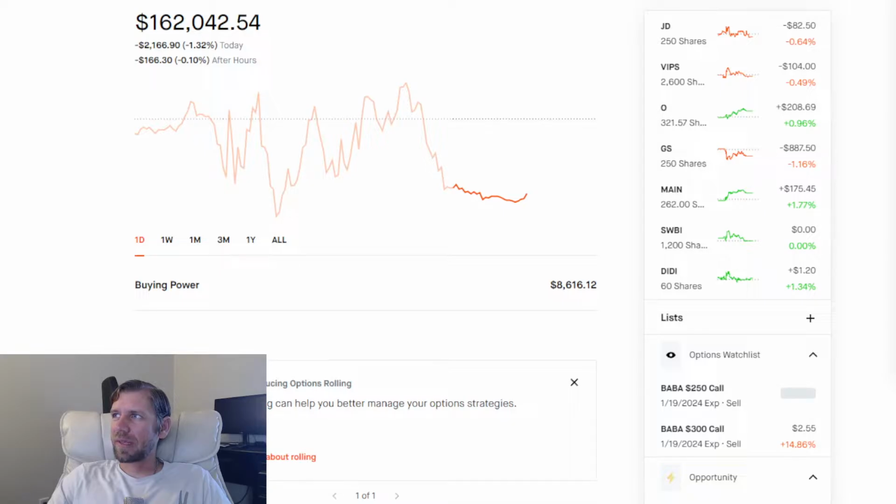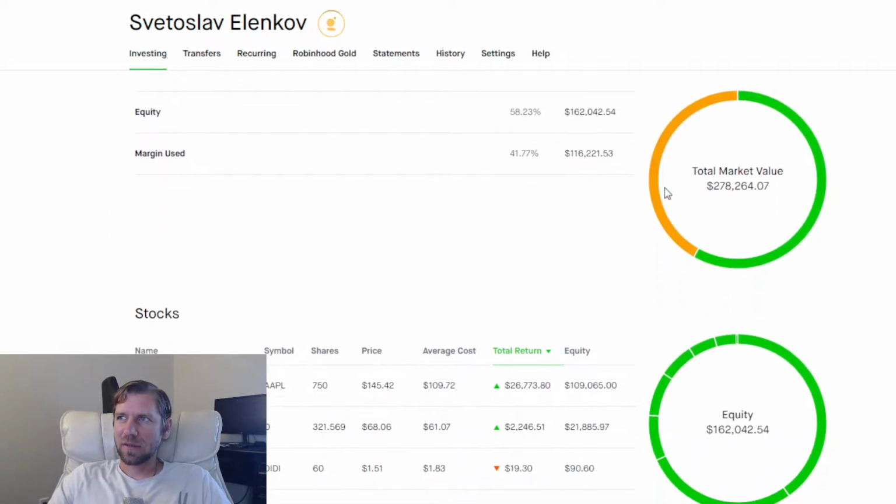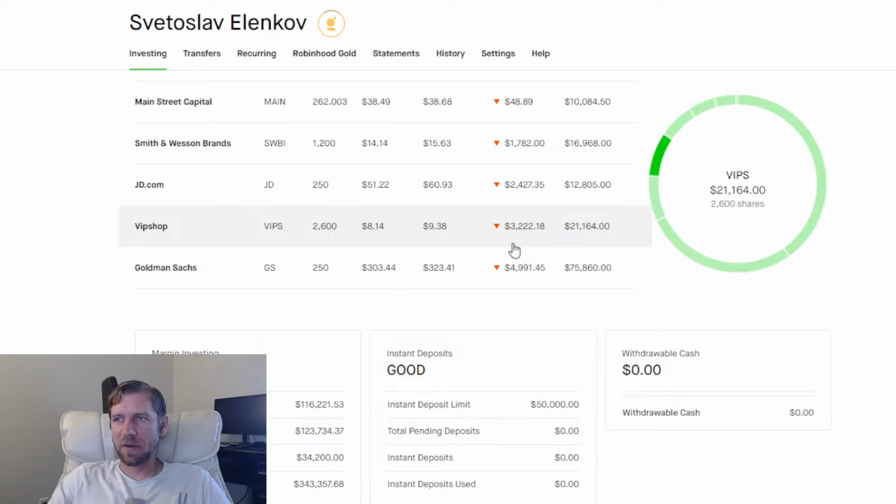So here is the investing tab. You can see 41.77% margin, $116,000 borrowed. It's going to be a hefty bill, especially since Robinhood raised their price on the interest. So I'm going to be paying hundreds of dollars for this. So hopefully I make it up in options premium and other ways.